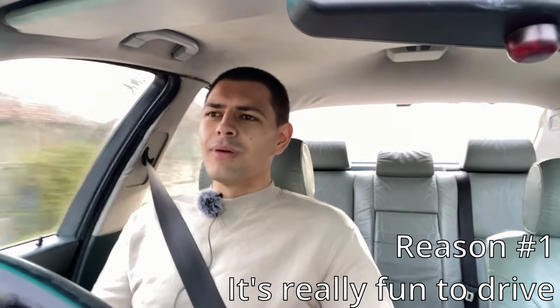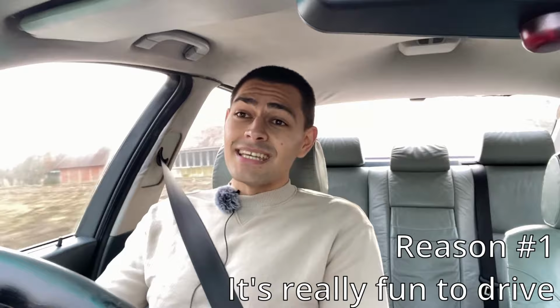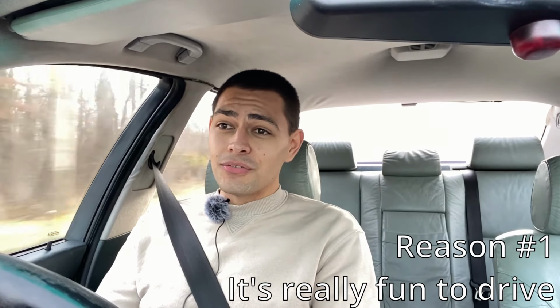Okay, now, without a doubt, the number one reason why you'd want to get an E39 is because it's really, really fun to drive. I love driving this car. Every single second that I'm in this car, I have a smile on my face. Even though this is the lowest model on paper technically, I still love driving it so much. You can actually go fast in this car. Just because it only has 136 horsepower doesn't mean it's slow by any means.